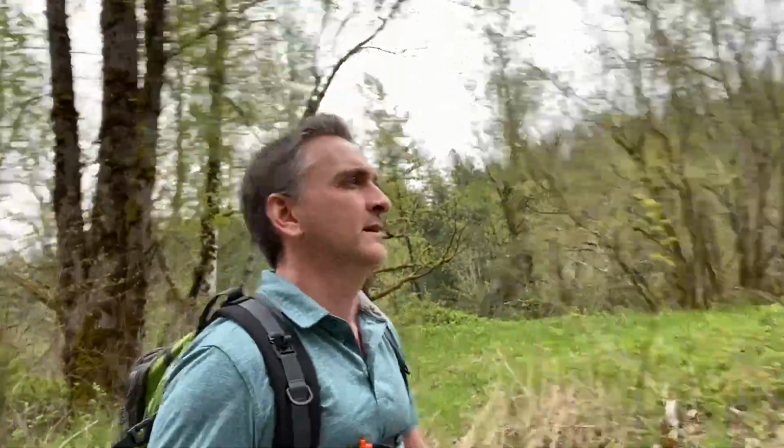There's a few areas where you can see some of the properties. There's a few building foundations left and an old graveyard that we're going to take a look at. Looking to be a beautiful hike so far. Let's see what kind of trouble we can get into.